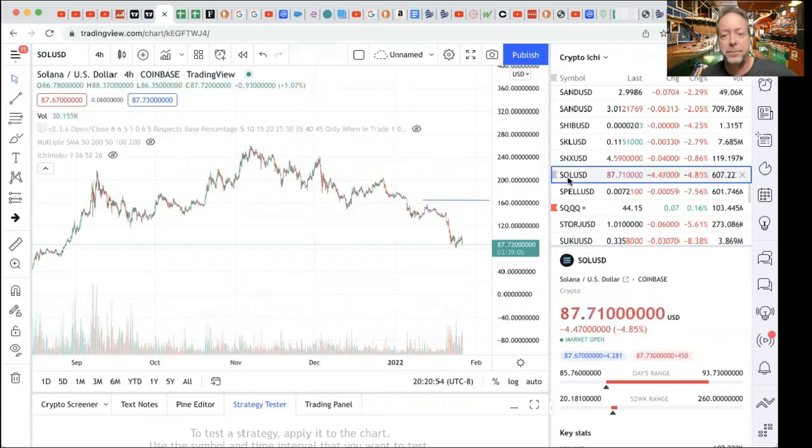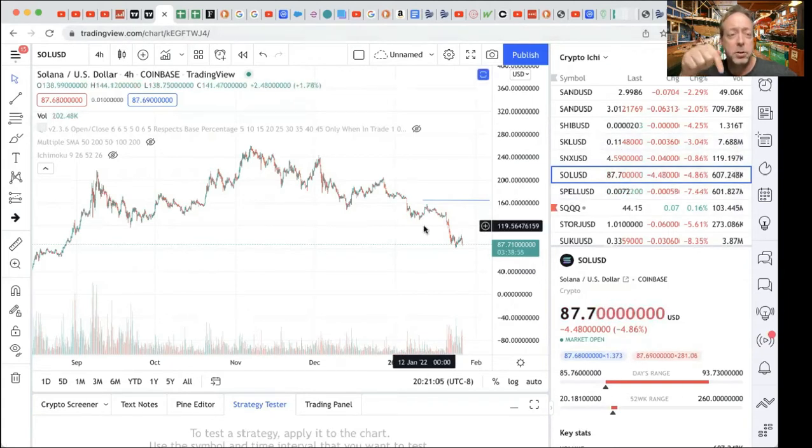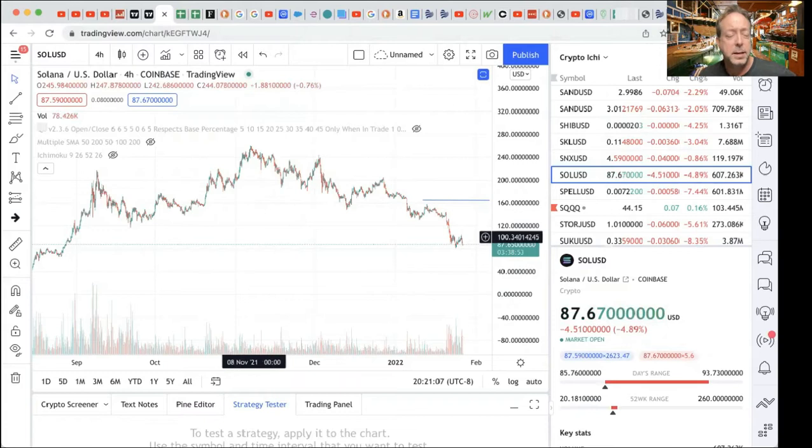So here's Sol USD. I'm over on TradingView. If any of you aren't using TradingView, I'd recommend it. You can also add stocks and coins. I have a link down in my description, so go ahead and take a look at that. So let's go ahead and look at Sol.